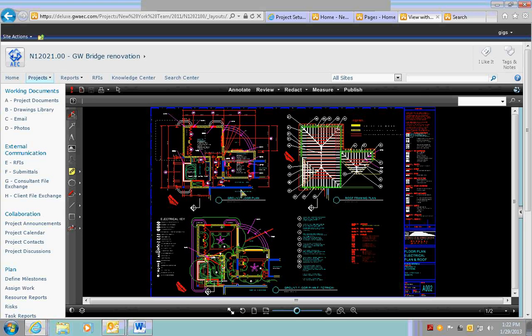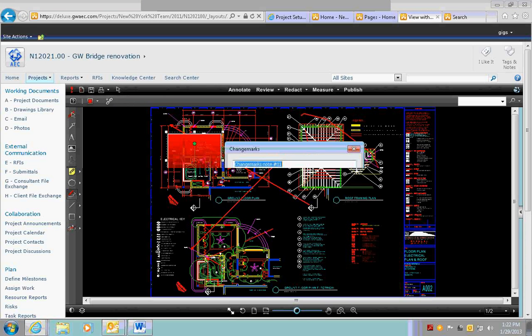You can stamp it. You can put cloud tags. You can do all sorts of things. You can also put notes in here. And now we have a change mark and we have a note. So this is a very powerful function.